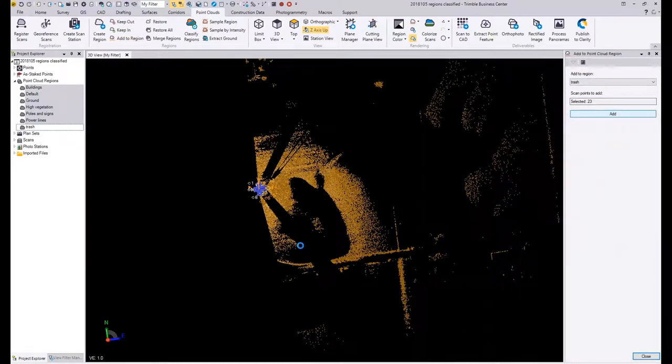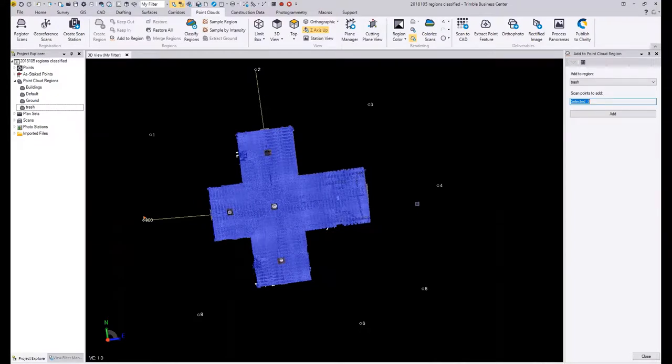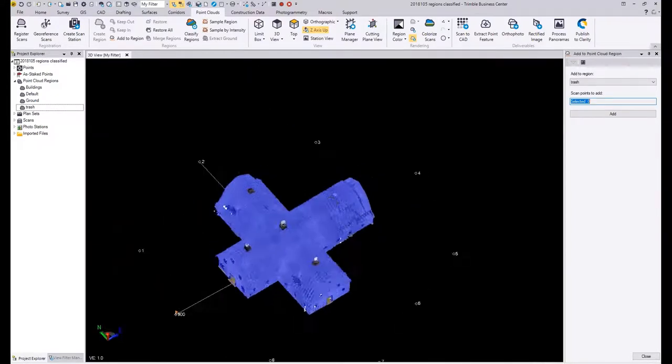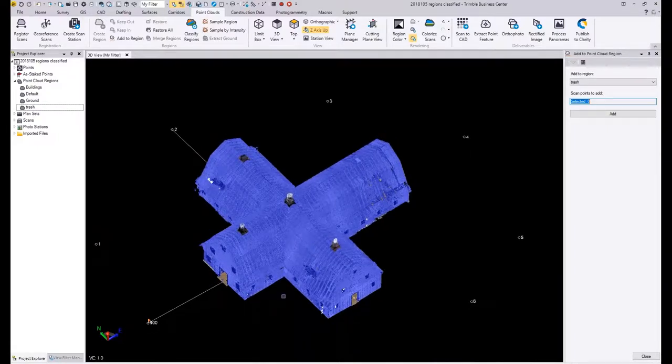So I'm going to add this to the trash, and we'll get rid of it. When you classified the regions, did you use all the regions that TBC can do? Default, buildings, ground? I only selected the building and the ground, only because I knew there were no high lines out there, no trees. I didn't want it using process time for anything else that I knew wasn't there. So I kind of took advantage of the situation on that.